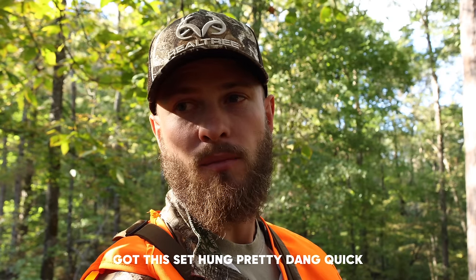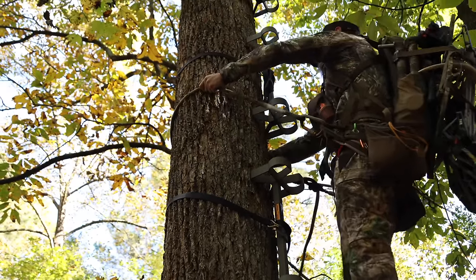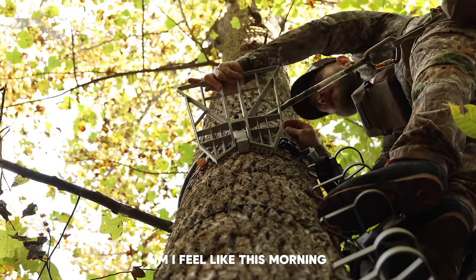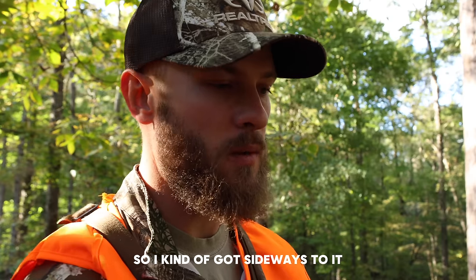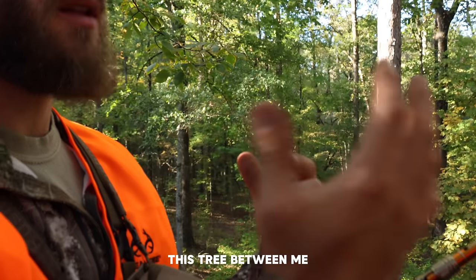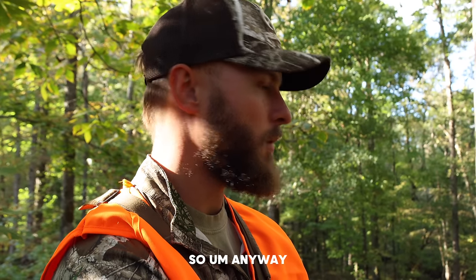Got this set hung pretty dang quick. Done it a couple times now, so I know exactly where everything's gonna go. I positioned my saddle over to the side just a little bit more. This morning I felt like I was really having to torque and look over my shoulder to see what was coming in, so I got sideways to it so I can watch over here and keep this tree between me and any deer coming in from this way. Anyway, we're all set up.